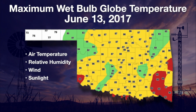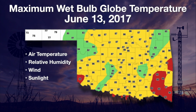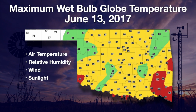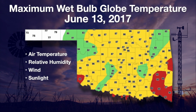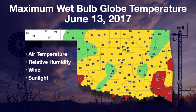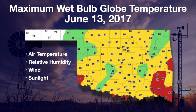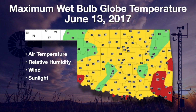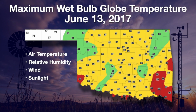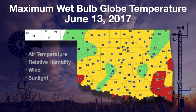Those 4 weather variables interact to push the risk of heat illness up or down at any given time of the day. On Wednesday, the maximum wet bulb globe temperature was in the yellow, moderate risk category over most of Oklahoma. There were a few red pockets of high risk, Hollis in the southwest and McCurtain and Pushmataha counties in the southeast. Air temperature was the main driver over Hollis. In the southeast, it was the higher relative humidities and lower wind speeds.